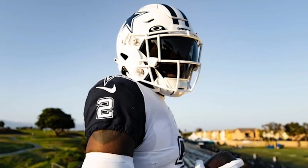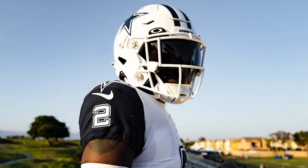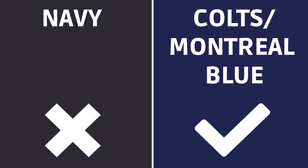I think that it would be interesting if they wanted to switch the face mask up on this. I wouldn't use the dark navy that is kind of our stock navy color like the Bears use, but the Colts blue or Montreal blue is almost a perfect match to the navy. So if you're out there and you're thinking about building your own Cowboys helmet that makes it a little bit unique, that's kind of what I would go with. I'd put the navy face mask on there, and that would look really nice on that white helmet.